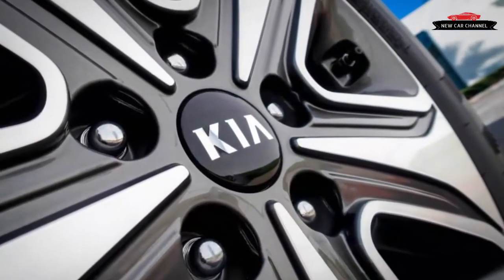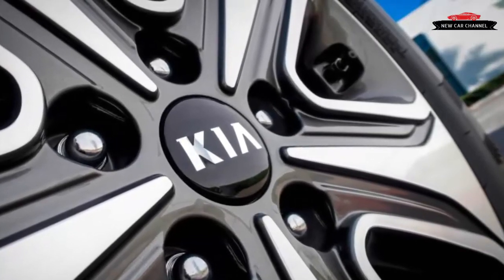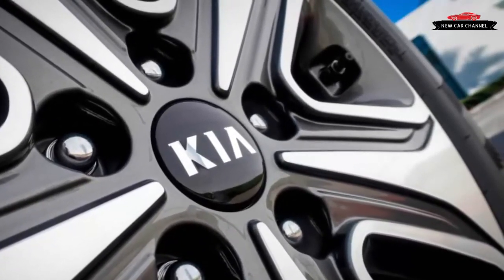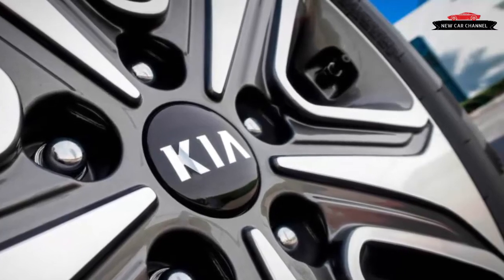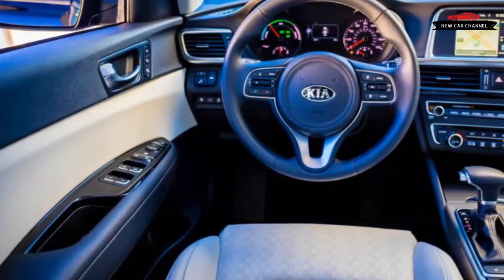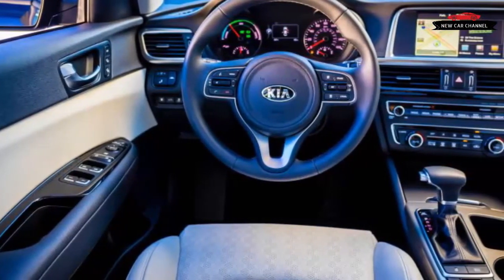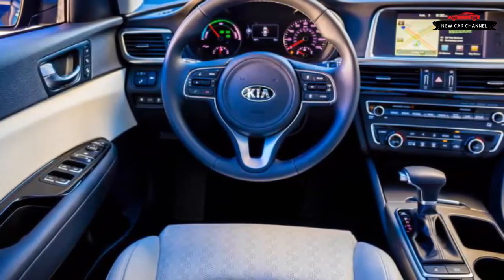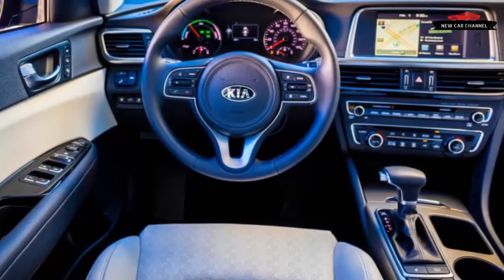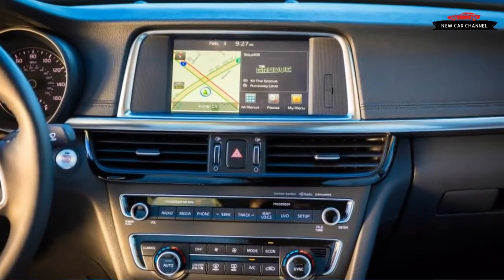While most other hybrid systems use continuously variable automatic transmissions, CVTs, the Kia matches its 2.0-liter four-cylinder with a conventional six-speed automatic, with the electric motor and the clutch replacing the torque converter. This slightly unconventional setup pays off in terms of refinement, as it avoids the droning sensation present in many other hybrids when the powertrain is tasked with urgent acceleration.